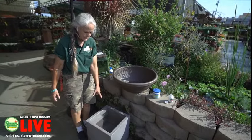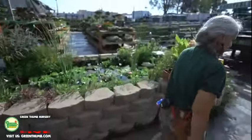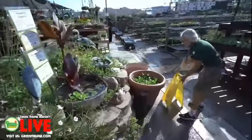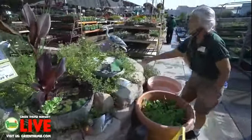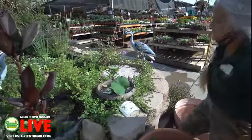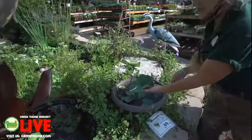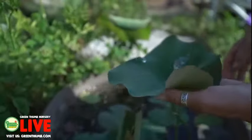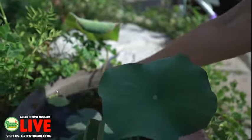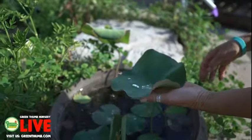This one's kind of nice for lotus, because the lotus, as I have down here, now I'm not going to be getting a whole lot more lotus. They're kind of at the end of the season, but these are lotus. And one of the fun things we like to do here in the nursery is watch the water droplets on this leaf. Isn't that cool? Isn't that cool how that does that? And it's completely dry. That, to me, is so awesome.